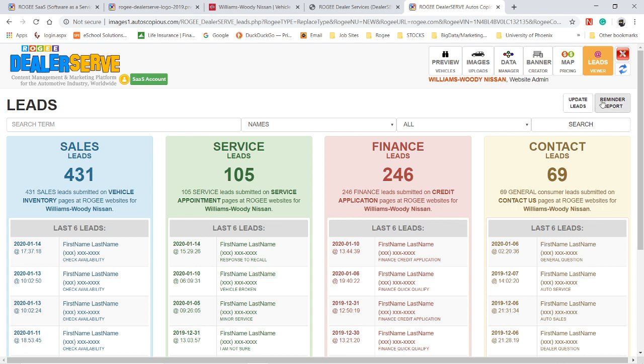Also, every Monday morning, you will get an email reminder of these leads and other specific details about these leads. So Monday morning, when you go in to meet with your team, you literally can walk in with these leads and say, hey, who worked with Mr. Last Name? Who worked with this specific recall issue? Hey, did we follow up on this credit application? And so you can make sure your leads are properly being followed up on and that nothing is falling through the cracks.